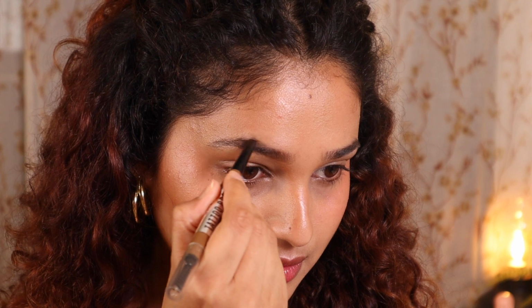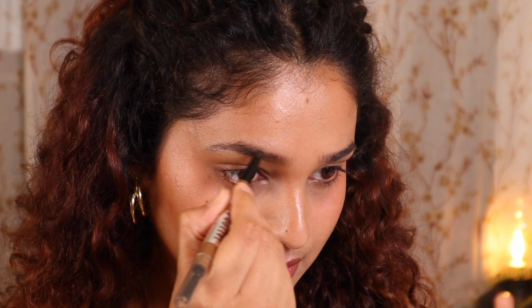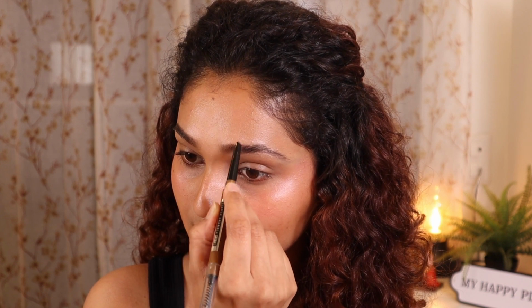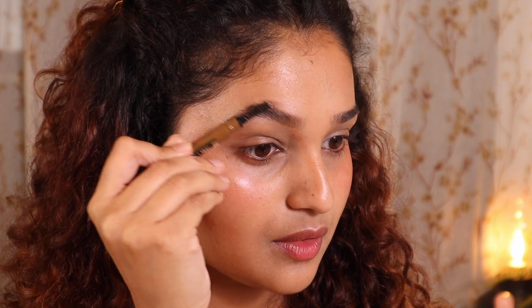Let's use it now. I'm gonna fill in the bald spots and keep the natural shape of my eyebrows. This unique sword tip really helps to get feather-like strokes and perfectly defined brows. Also, the spoolie that it comes with is really nice and dense, blends effortlessly.